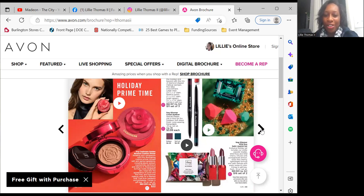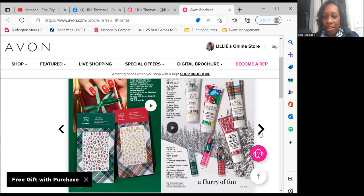Okay, so now we're gonna move into makeup. Here are some makeup items that you might wanna add to your pocketbook. There's eyeliner, there's primer, there's lipstick. There's some makeup remover for when you want to take off your makeup.